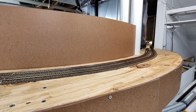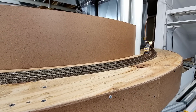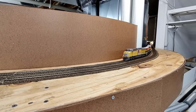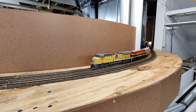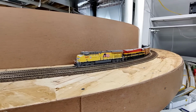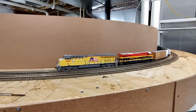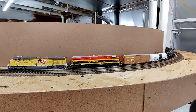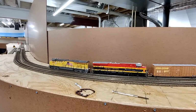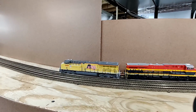Hey, now one thing that's kind of nice about having that extra trackage is that, with the train being completely in the other room, we can see the trains coming back the other way through the furnace room. And I did move the lead locomotive to the other end of the train now, and we're heading back the other direction. Once I get the main line completely done, I will not need to do any more turning of trains around.